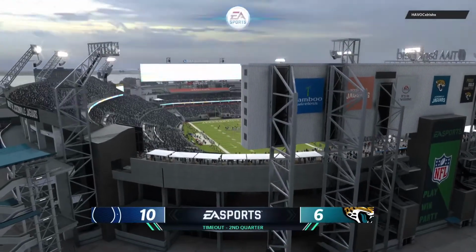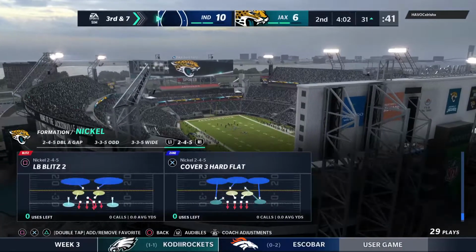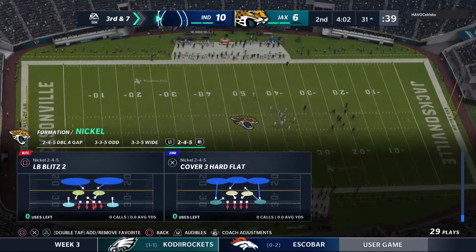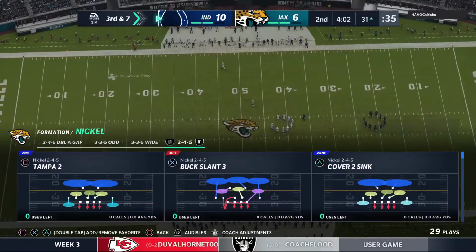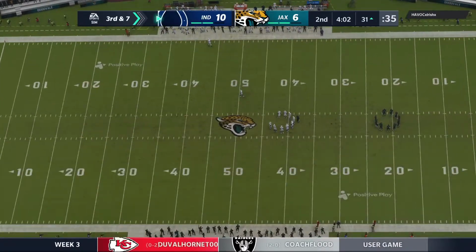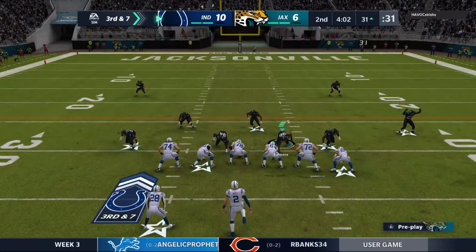The Colts going to use the first of their timeouts. They'll have 2 remaining as we step aside here in this 2nd quarter. Here's play number 7 on the drive. This is 3rd and 7.